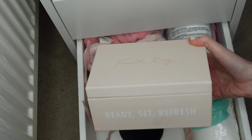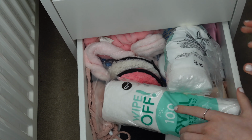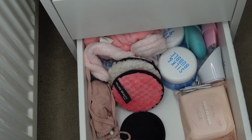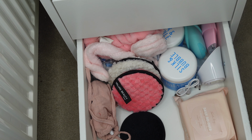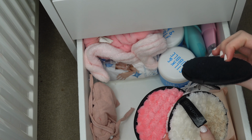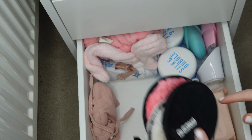And then in here, there's these Forfray face wipes, and these are so good. And then obviously we have these cotton pads from Primark. Honestly, these are a must-have. I literally use these so much. Then we have more of the face wipes from Forfray. Then we have tons of these face halo kind of things. This one's from Danny Levi. I'm not sure where these two are from, but Danny Levi actually has really good ones.